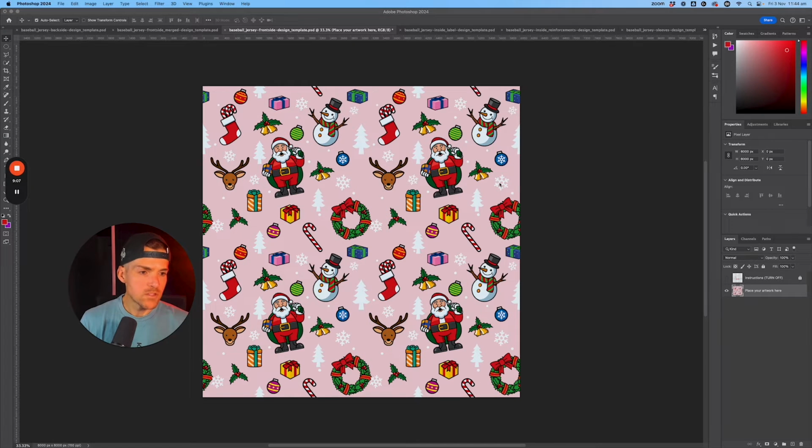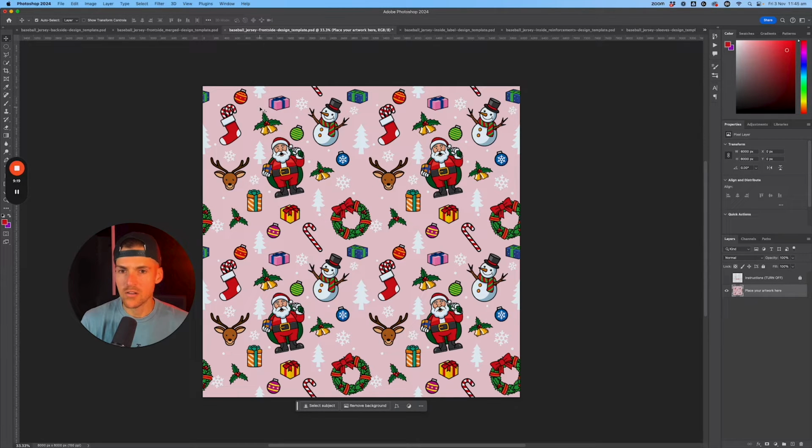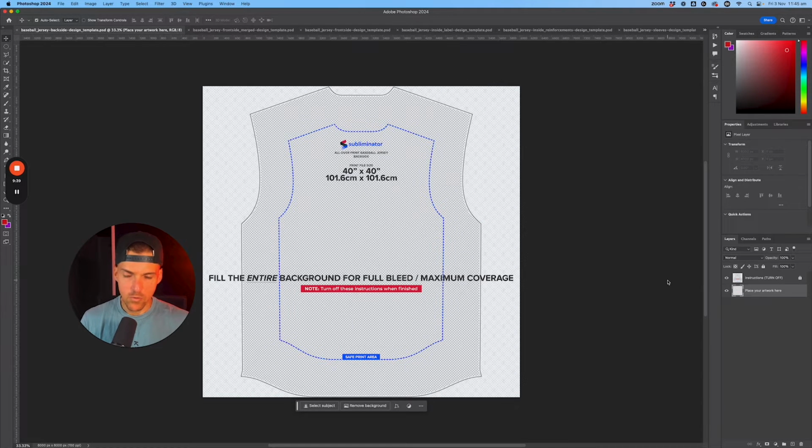Save that. Once we've got that front done, we're going to take this color. We want to copy that hex code again, because the back panel is where we're going to do our design. All right, so back, we want to fill with that color. Sweet. Okay, so we're going to leave that design template on for now.